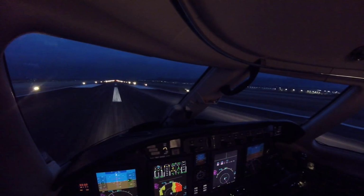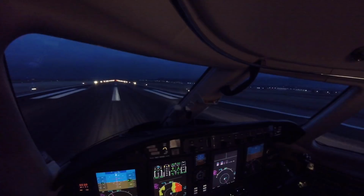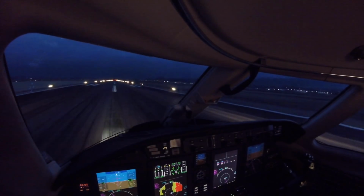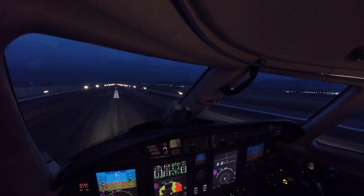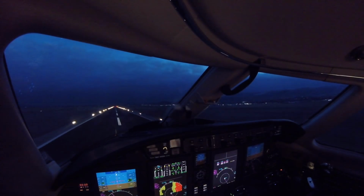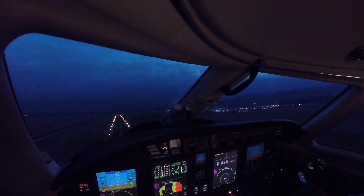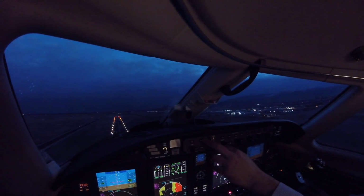Speed's alive. May not cross check. V1. Rotate. Positive rate. Gear up. Flaps up. Yaw damp. Vertical speed.